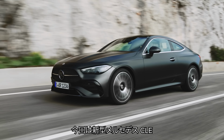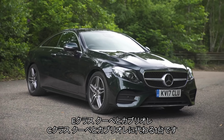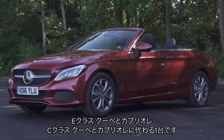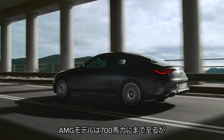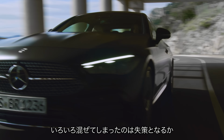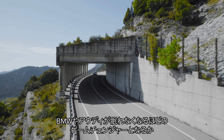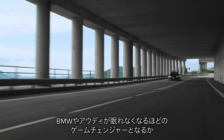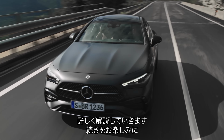This is the Mercedes CLE. It's a brand new car that replaces the E-Class Coupe, the E-Class Cabriolet, the C-Class Coupe and the C-Class Cabriolet. And there could be a 700 horsepower AMG version on the horizon as well. But is it a mistake to combine all these cars into one? Or is it a game-changing move from Mercedes that will give BMW and Audi a few sleepless nights? Well, I'm going to tell you everything you need to know about this new car.